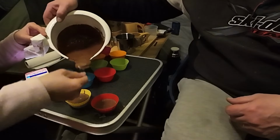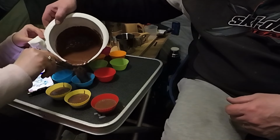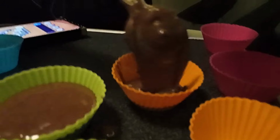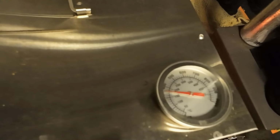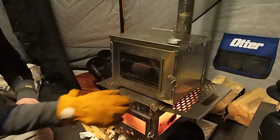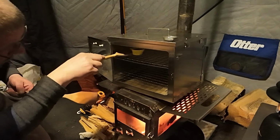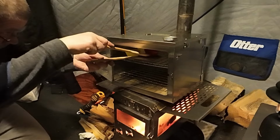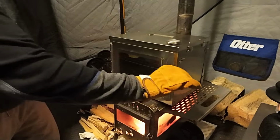And the temperature is 160 degrees. Oh, we should have nuts on top of this. Must be really good. Temperature 180, rising to 190. That's perfect. Time? 15 minutes? Yeah. Timer 15.